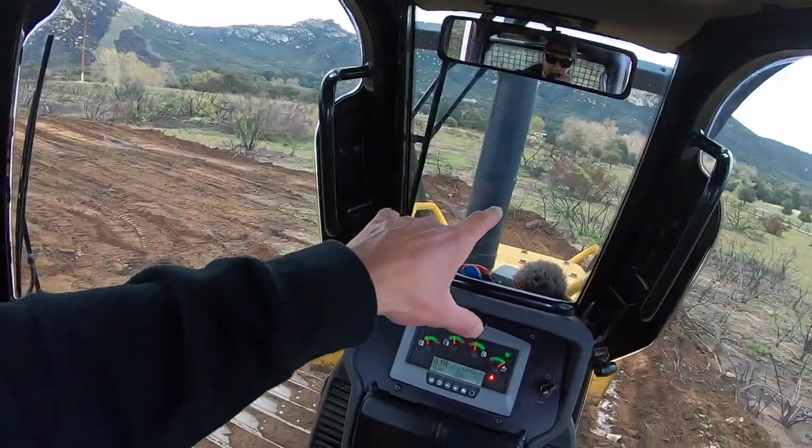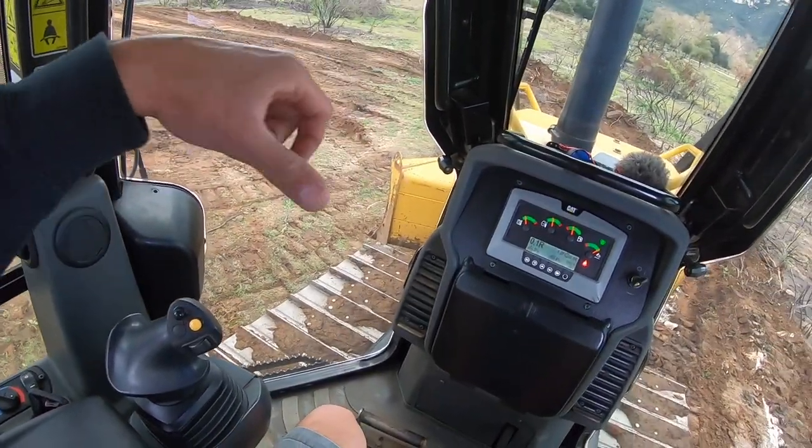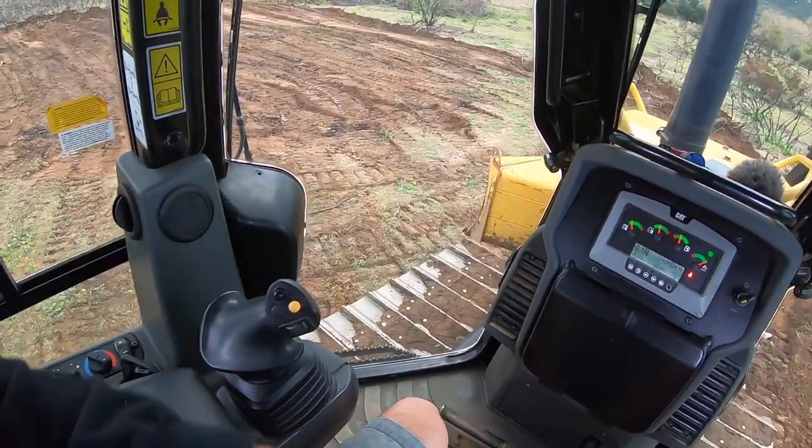Big this machine is, you would think it could just push through anything, but you still meet some challenges. I mean, some of these bigger tree balls that I've been running into, you gotta get the speed up and really give it a good ram to get it over.